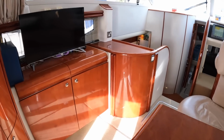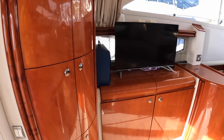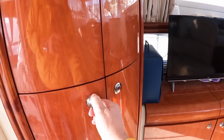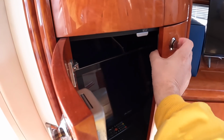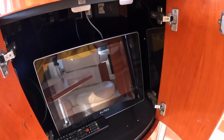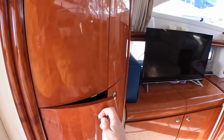Very nice when you're watching TV, which this owner's got one just sat up on there, which works very well. In fact, when they supplied these, they had a TV in here. It looks like this one's still got it. Yeah, there we go. But of course, if you want a bigger TV, that's a good place to put it.